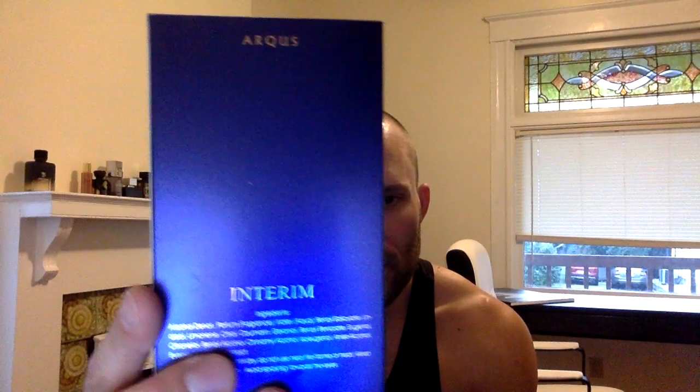So here's the box. It's got that cool symbol up top. This is from the house of Lattafa, as is the other one. It's got an interesting design in the middle there. Very reflective looking box. So nothing special. Looks all right. The other one I had just reviewed, it's right there on the counter. That is Imperial Noët. That's supposed to be the Aventus kind of clone.